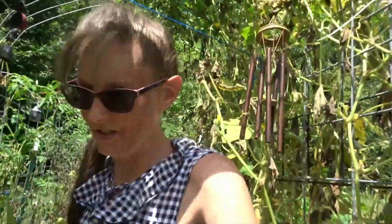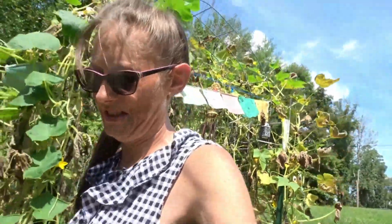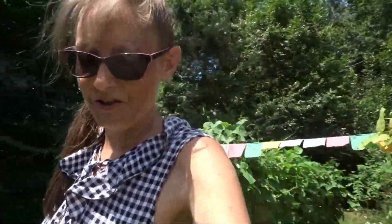Okay, so that's all the tomatoes so far for today. I want to show you my watermelon. It's getting watermelon sized, guys. Let me go set this stuff up here in the shade, up beside the dino kale.